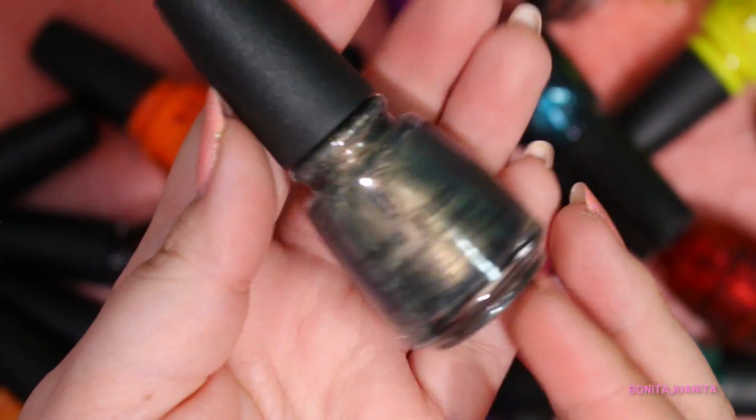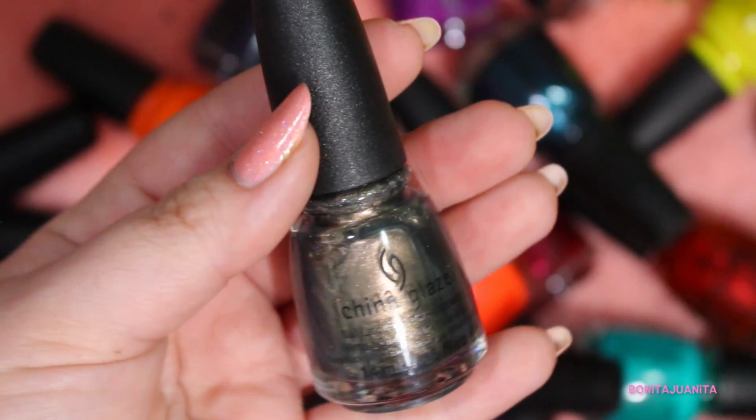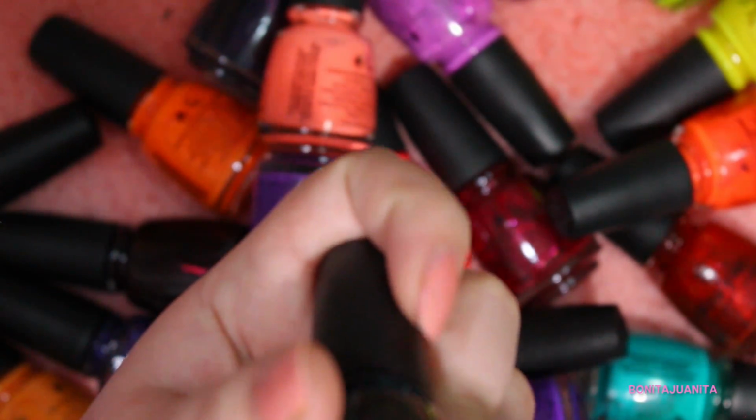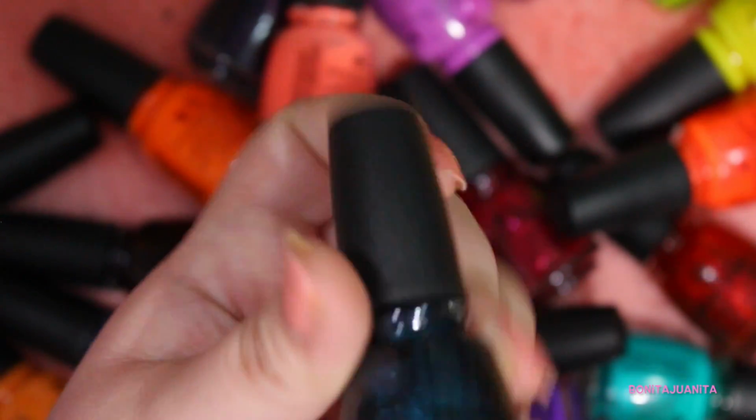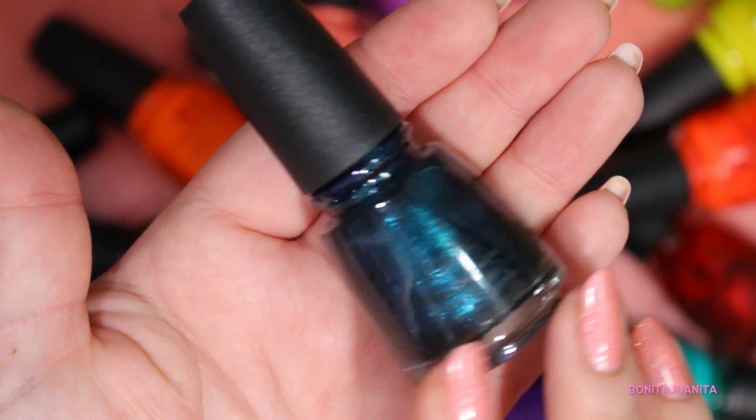Gone Glamping from their fall collection, and it's kind of like this duochrome business. Not my favorite. I don't care too much for it, so I'm gonna get rid of that. Here we have another shimmery glitter. This one's Don't Get Elfed Up. Really, really beautiful, really deep emerald green shimmer, so I'm keeping that one.